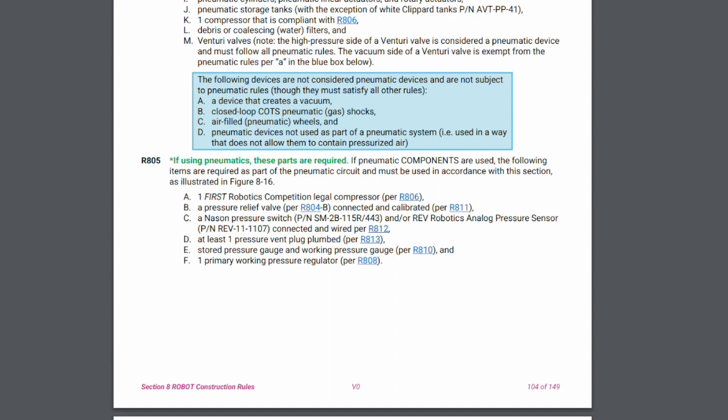R805. If using pneumatics, these parts are required. If pneumatics components are used, the following items are required as part of the pneumatic circuit and must be used in accordance with this section, as illustrated in Figure 8-16. A. One FIRST Robotics Competition legal compressor. B. A pressure relief valve per R804-B, connected and calibrated per R811. C. A Nason pressure switch and/or a REV Robotics analog pressure switch, connected and wired per R812. D. At least one pressure vent plug plumbed per R813. E. Stored pressure gauge and working pressure gauge per R810, and one primary working pressure regulator per R808.